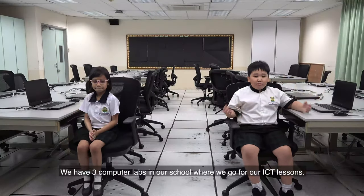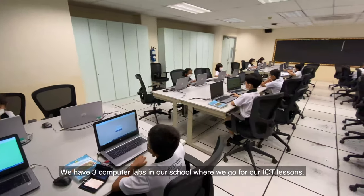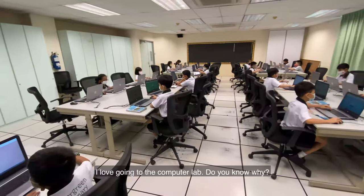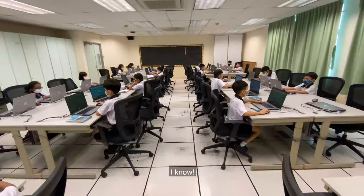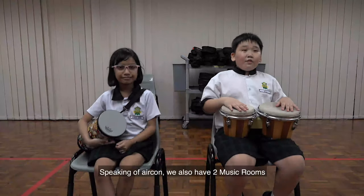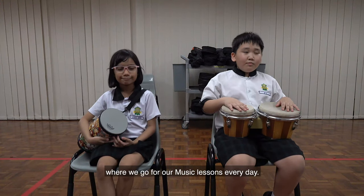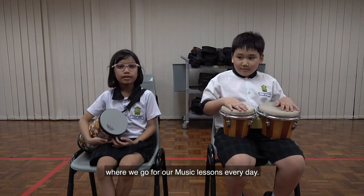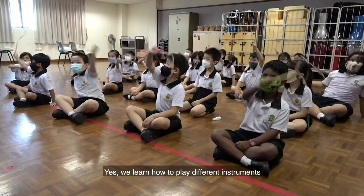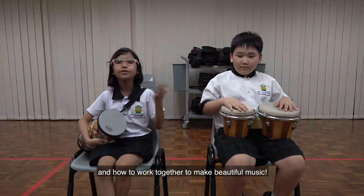We have 3 computer labs in our school where we go for our ICT lessons. I love going to the computer lab. Do you know why? I know! Aircon! Speaking of aircons, we also have 2 music rooms that we go for our music lessons every day. Yes, we learn how to play different instruments and how to work together to make beautiful music.